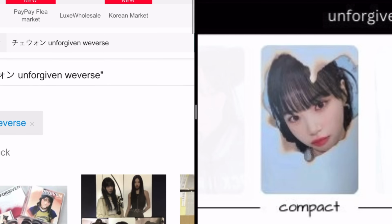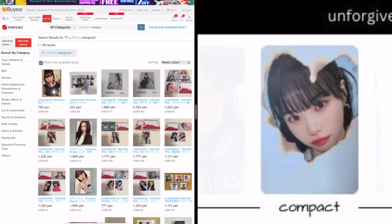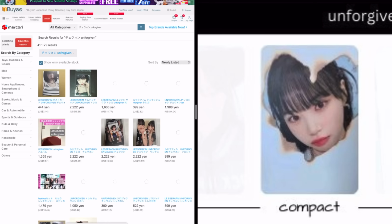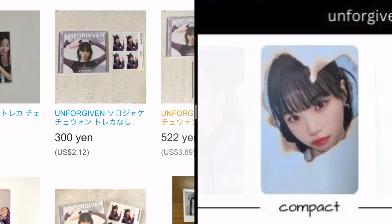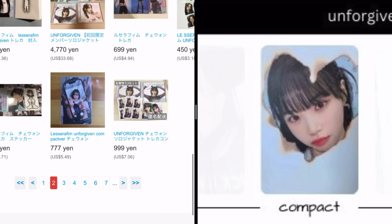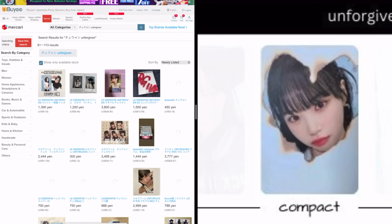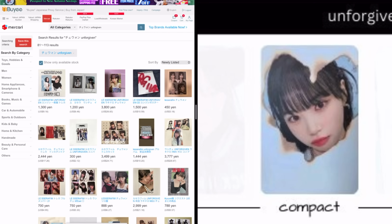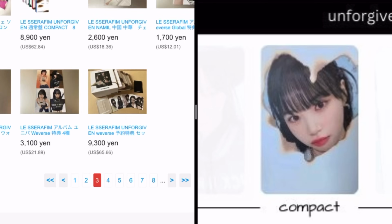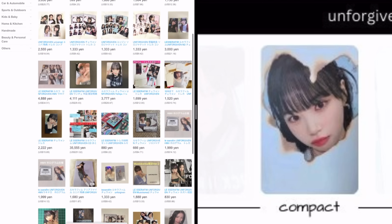Well, we're gonna go back and get rid of the word Weverse so we can find the compact card that we're missing. I don't know how difficult finding this compact card is gonna be. Hopefully not too difficult. This is from the Japanese version. It's very cute. It also does make it harder when there's a Japanese version of an album because there's like 2 albums worth of cards under the same search, you know? But they're very cute. I don't really collect Cheon for Japan, but her cards are super cute, just because I can barely keep up with Sserafim Korean cards, I feel like.